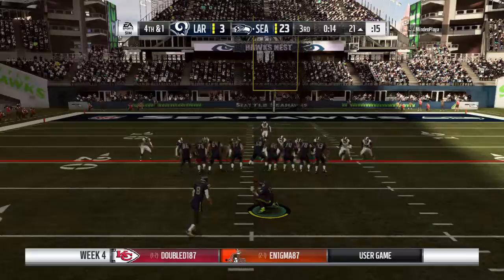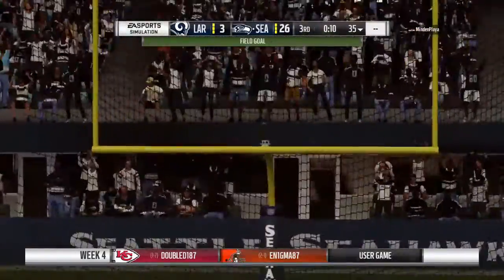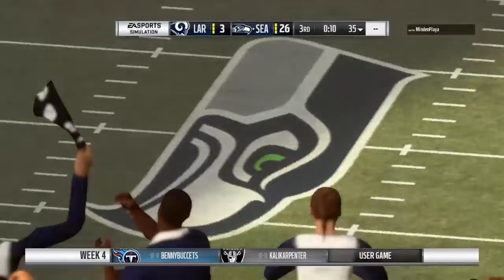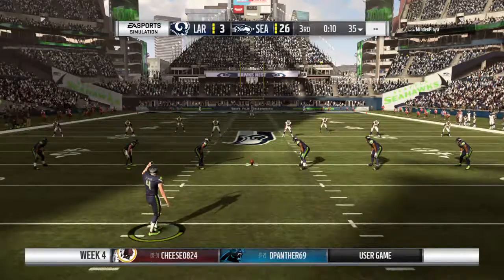Try and hit your receiver on the run and see if he can pick it up. Keep it on his feet, get a little extra yardage. Yeah, but a nice job defensively to get to him and keep him short of the first. So he's got another field goal, his fourth now in the game. He's making it look easy out there.